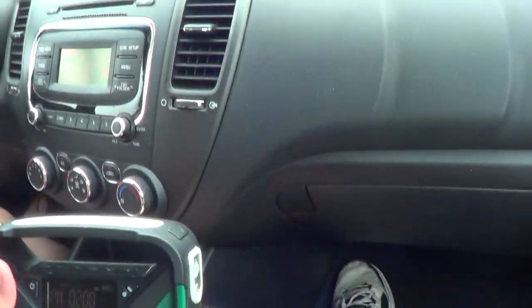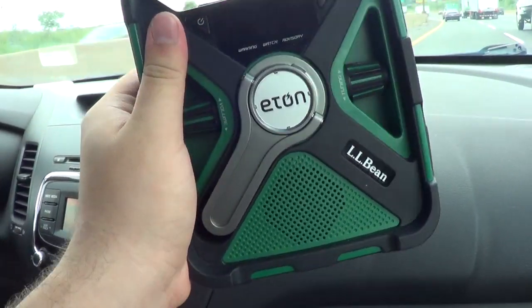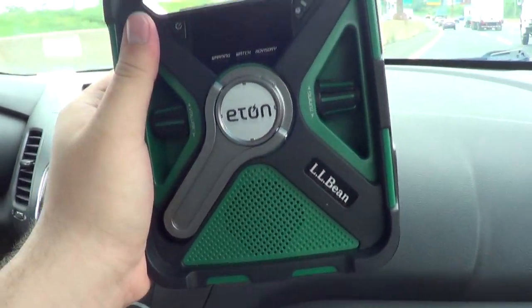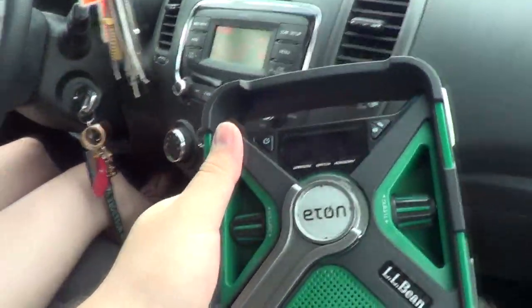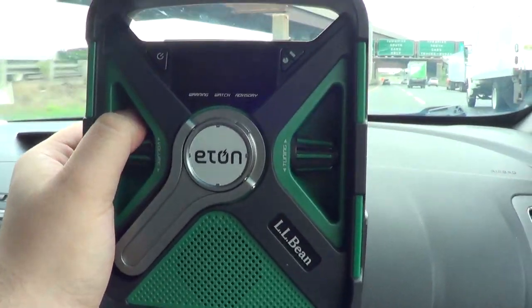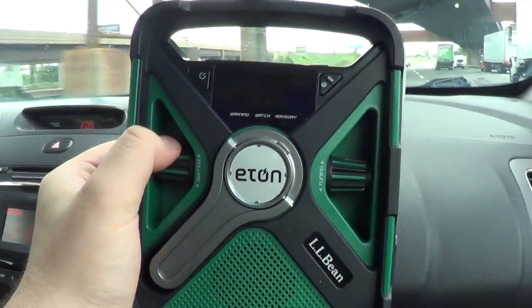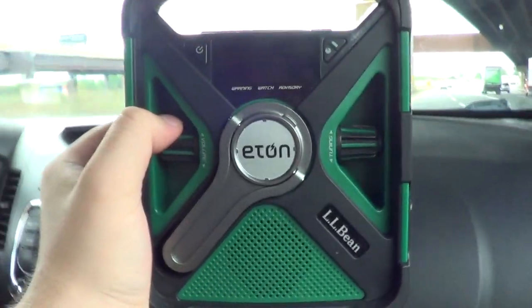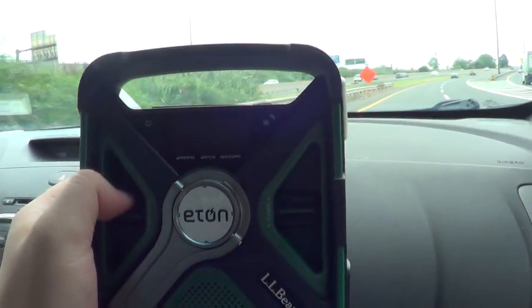Alright, so we have right here a black and green weather radio. Anyways, we have a radio that is black and green with L.L. Bean emblems and Eton emblems on the hand crank, in the front.